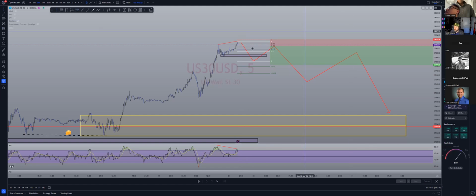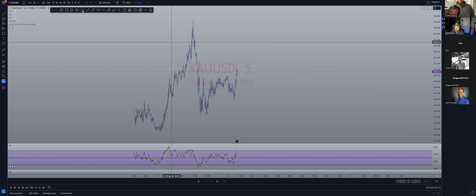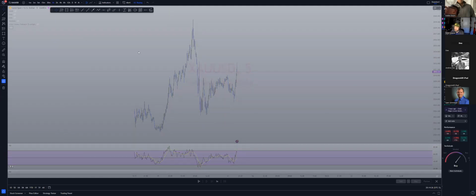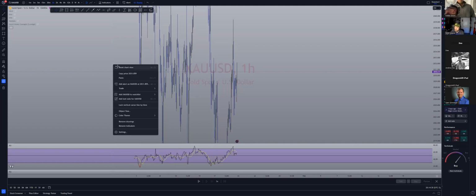But anyways, so that's the play on NAS and on US 30. It's the exact same thing. Okay, let's go to gold real quick. Hopefully gold is going to give us some structure and we can play. Yes, it will. Okay, here we go.